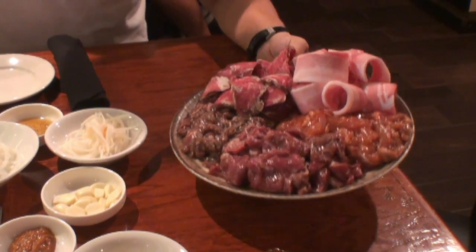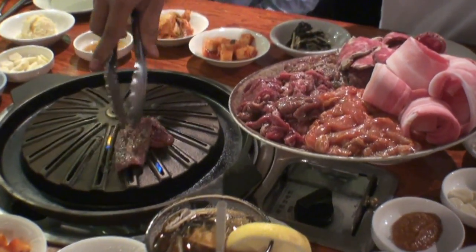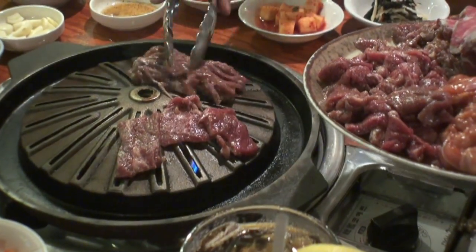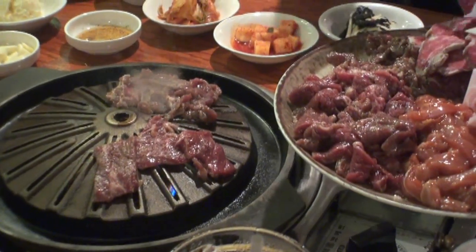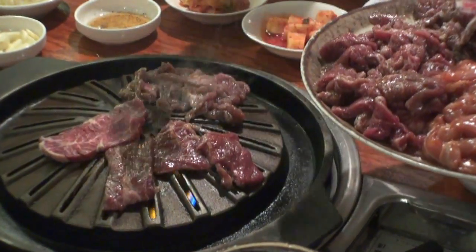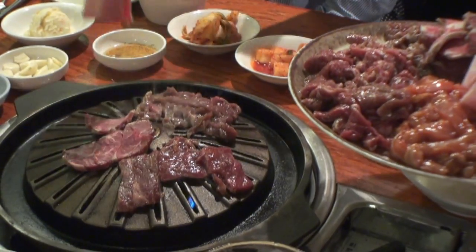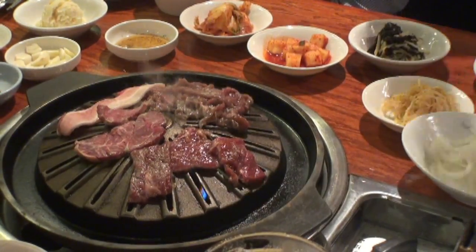Thank you. I'm going to put a little bit of everything. I'm going to put short rib. Kalbi. My favorite. And then the bulgogi, the thinly sliced ribeye beef. And then the hanger steaks. I never had that one. Yeah, hanger steak is pretty good. They're pretty tender. And we have pork belly. This is called samgyeopsal. This is one that you see a lot in Korean dramas.